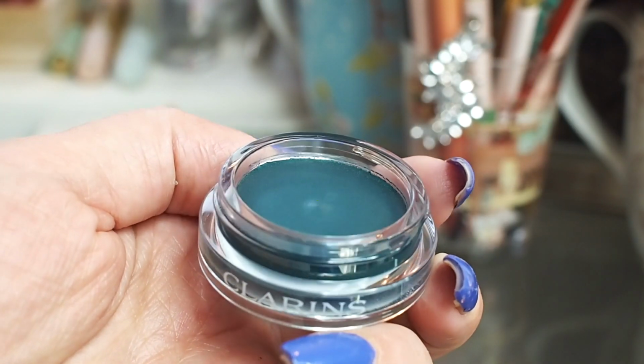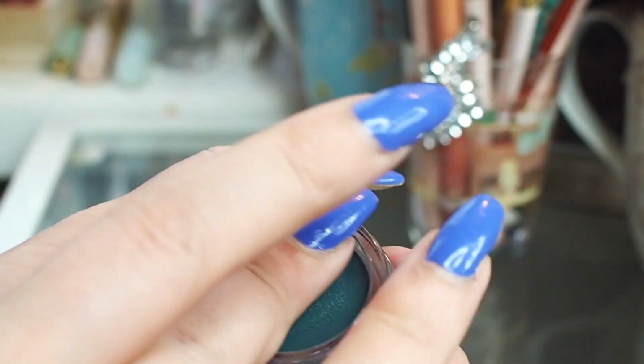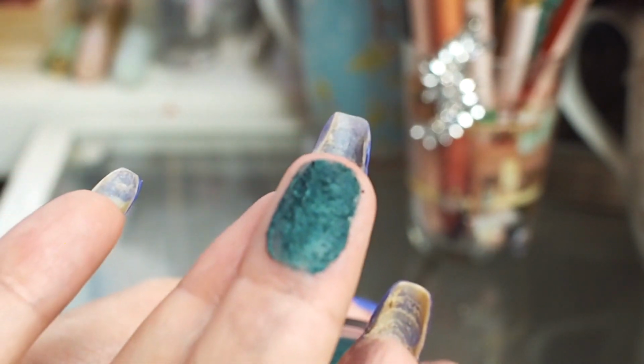So those 3 were the matte versions, which are called Velvet in this range, and then there are these satin finishes. The first one of these satin shades is number 5 Green Mile, and this is a gorgeous kind of emerald green shade. It's very unique. I don't have anything like it in my collection.